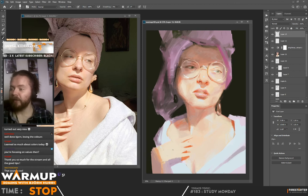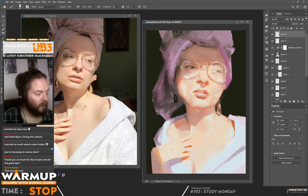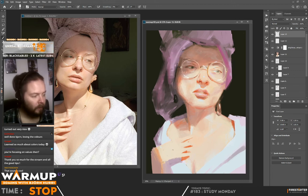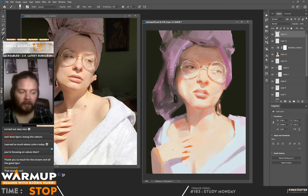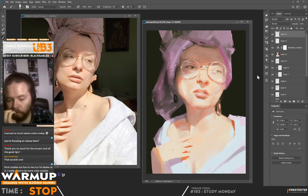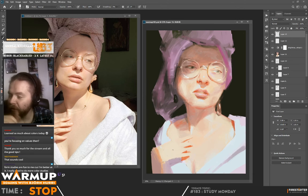So I purposely did this study to try to find hue variations and trying to be subtle in my brushwork. And the likeness suffered due to it. Flirp, yeah. It's good to practice a little bit of everything.